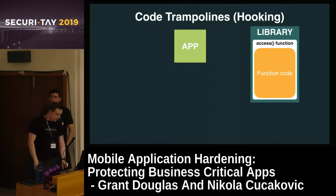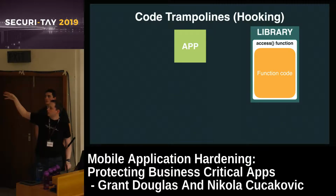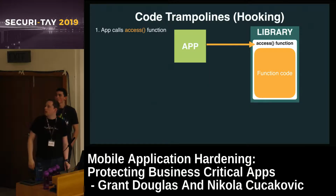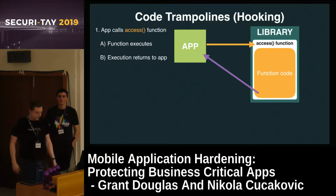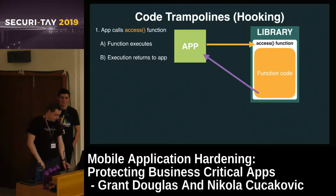So how does that look? In this case, we have an app and we have the standard library. We might be calling the access function that we just mentioned to check for a file path. What typically happens, without Frida and without any hooking, is the app calls access, the access function runs with a little wiggle, and when it's done, it passes execution back to the app. Simple, right? It's how applications call out to standard library code.